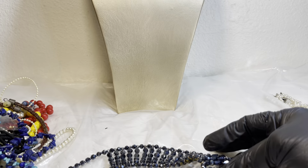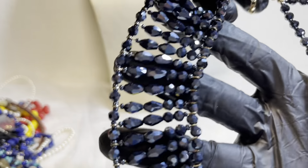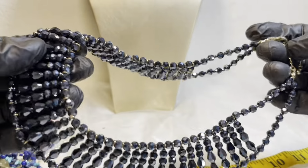So this measures 8, so it's right about 16 inches. I would say this would lay flat like that. And that's just beautiful. So I would do 10 on this.